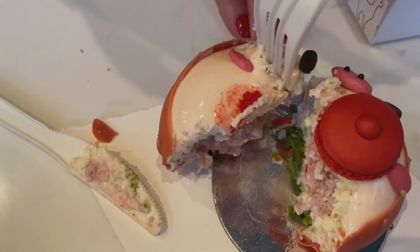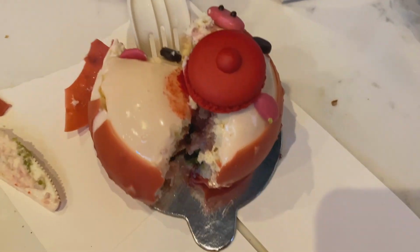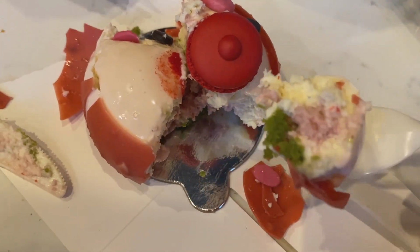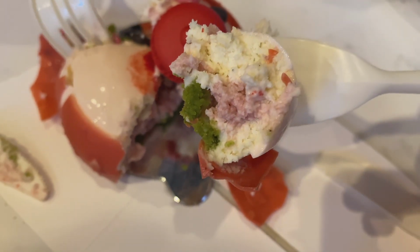I want to get all the flavours together. Okay. So a mixture of flavours there. Quite strong. Strong of what? Strawberry or lychee or something else? I don't know. It's a weird mixture here. I think it's more of your thing rather than my thing. Let's see. Look at that. It's got a lot of stuff going on there.